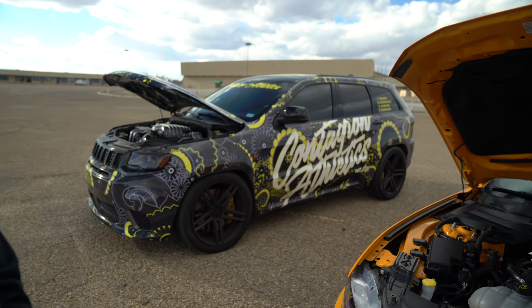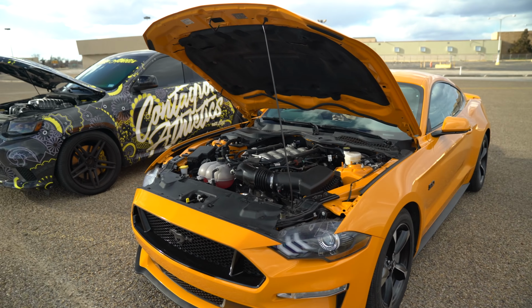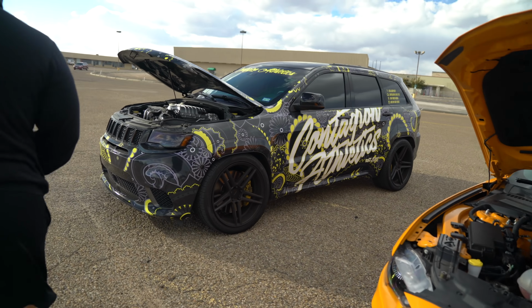I don't know. Kevin's $100,000 Jeep versus my $28,000 used Mustang. Oh yeah, it is 100. This is $100,000. This is the most anticipated race of the year. Place your bets, place your family, place your kids. Call your mama and put a bet down.